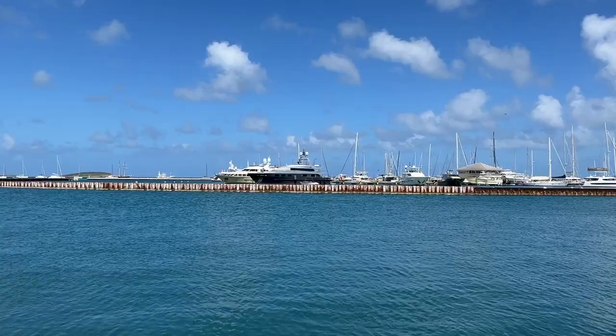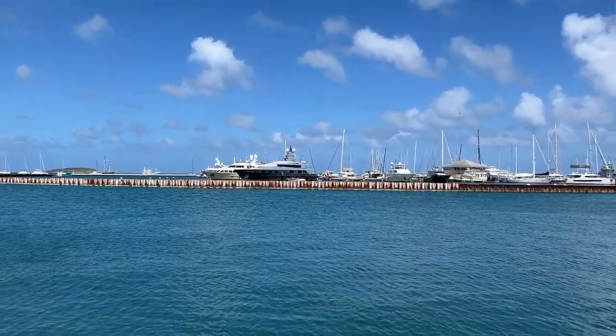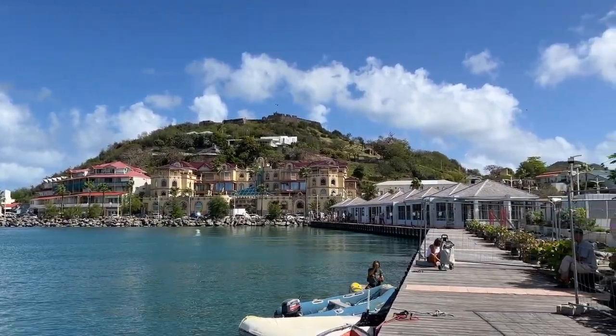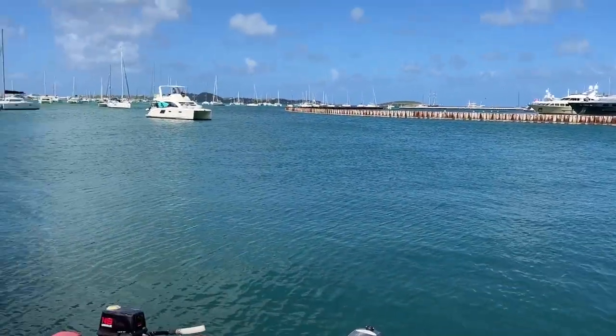Something to note, you will need a couple of dollars, a couple of singles, to use the restroom everywhere here. Some beautiful yachts here today. The water is beautiful too.